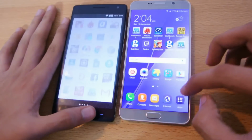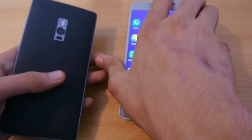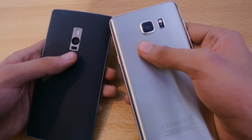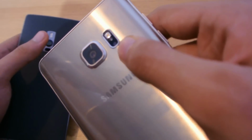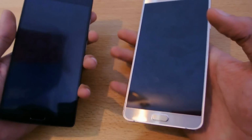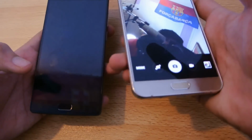So if we talk about the camera, the OnePlus 2 comes with a 13 megapixel camera. The Galaxy Note 5 comes with a 16 megapixel camera. We have a laser autofocus over here, and over here we got the heart rate sensor. So of course I'm just gonna quickly fire up the camera on both of these two phones here. Okay.